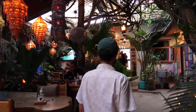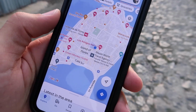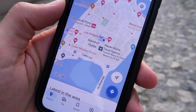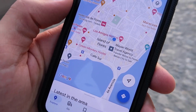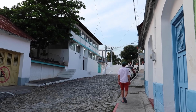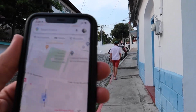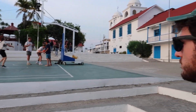Okay, so Dennis and I came back downstairs. We're going to walk around Flores a little bit, just to kind of explore. Just for reference, this is Flores. It is a very small little island. We can definitely walk from one side of the island to the other in like 5 to 10 minutes probably. Just turning the corner, there's a park right here, just in the center of the island. There's some water over there, and I think that this is pretty much the center of the island. Right here, just this park.